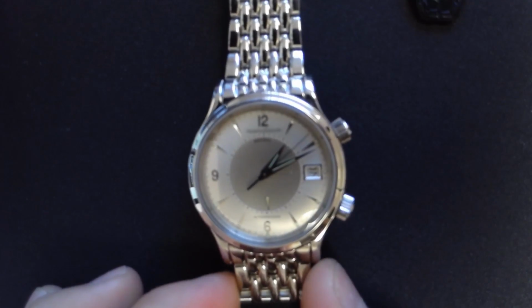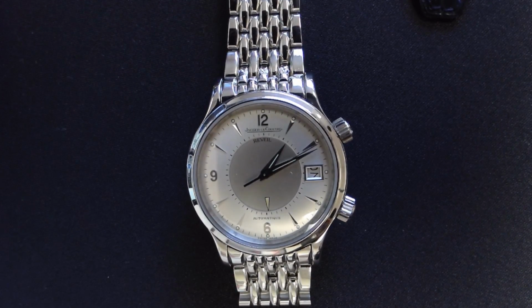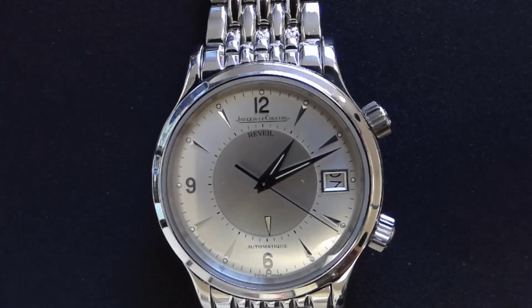Speaking of, you want to take a dive into a weirdo complication real quick for this one? This is so cool. Please explain. Oh God, look at that autofocus. Yes, this is the Memovox. Memovox has an alarm function in it.